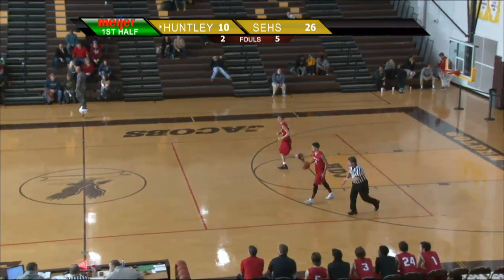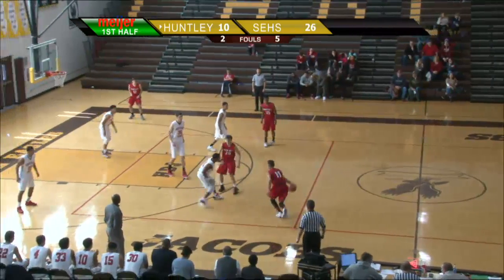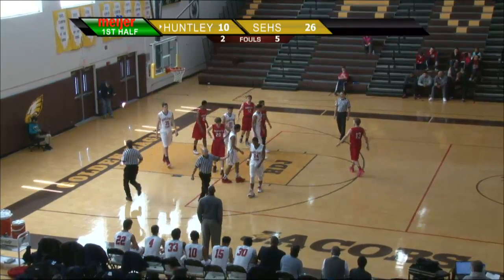Nevertheless, he is charged with a foul, and Huntley is coming up right to left. Flores, the prominent ball handler for the Huntley Red Raiders, brings it right inside at Hankins to draw a foul. He's got some quickness. He's got some quickness to him.